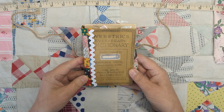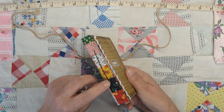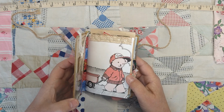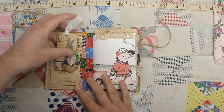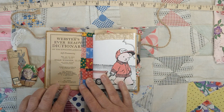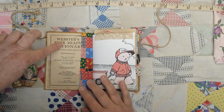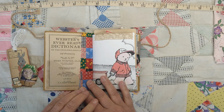I have been working on, I don't know why, little tiny books. I love dictionaries. And this one was coming apart. See that? Crooked stitching. And this is what I did. I had these really cool sticky back clear pocket things. So I trimmed it up, and then the first page of this still shows. So it was the 1926 edition.